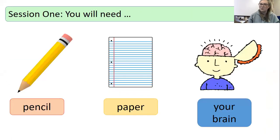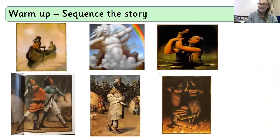So these are the bits and bobs you're going to need today. You're going to need a pencil, a piece of paper, and your brain, that reading brain, please. Okay, here is the story of the Rough-Faced Girl. I've just chosen some pictures. They're not in the right order, so you need to put them in the right order for me.